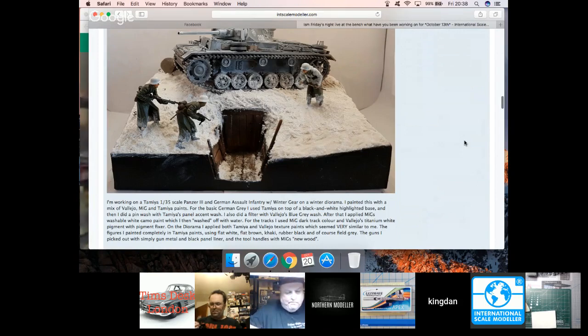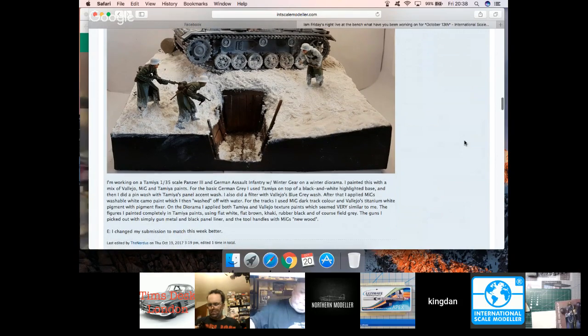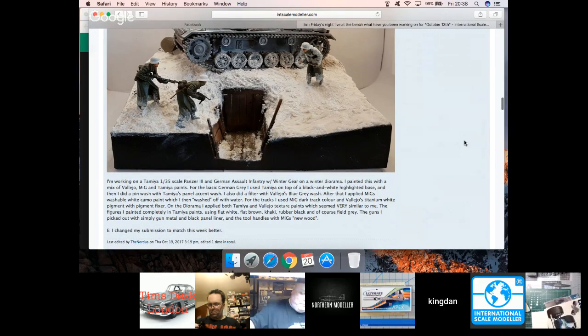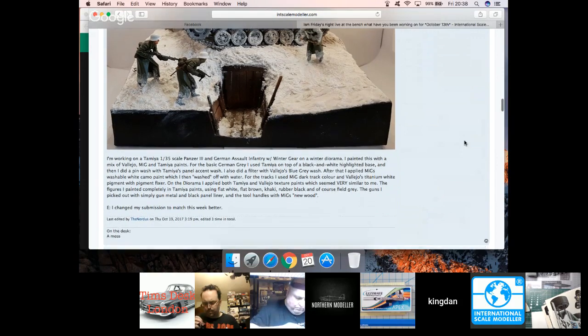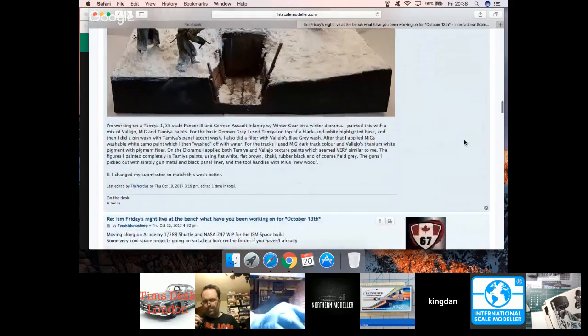The diorama uses both Tamiya and Vallejo textured paint, which seem very similar to him. The figures are painted completely in Tamiya paints using flat white, flat brown, khaki, rubber black, and of course field grey. And the guns are picked out with simply gunmetal and black panel liner. The tool handles with MIG's new wood. Oh yeah, and this has been updated, I think, from last week.